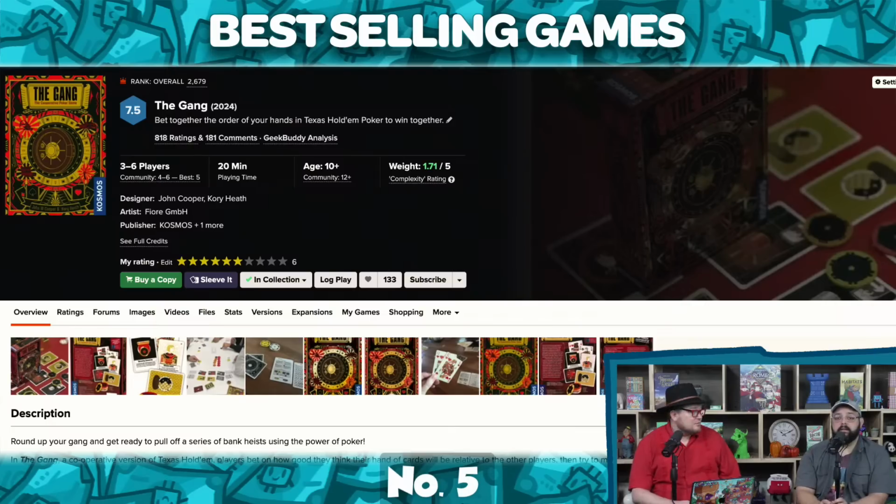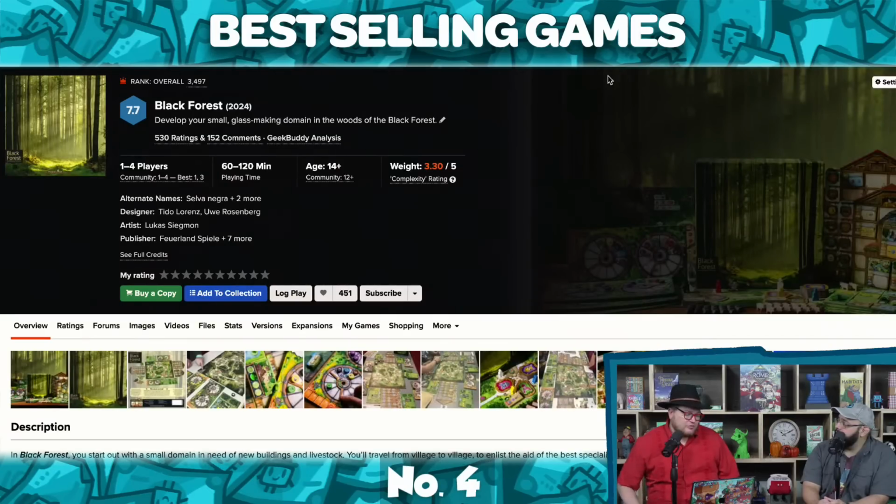He is still making them. So Uwe Rosenberg, it's his newest. I haven't played this one yet, actually. I don't know what his newest is, actually. It is Black Forest. Okay. So this is a re-implementation of sorts. I think that's too strong of a word. I think it's not, as of Glass Road.